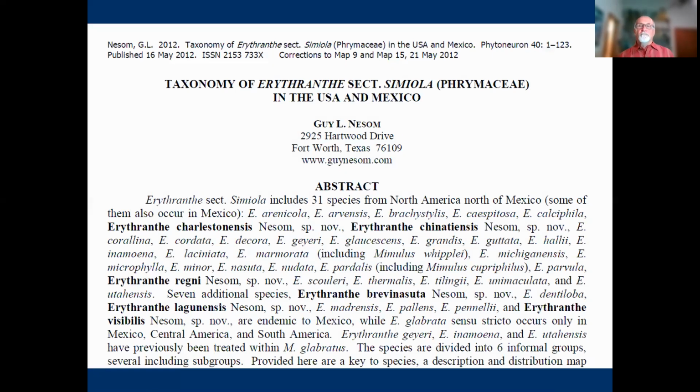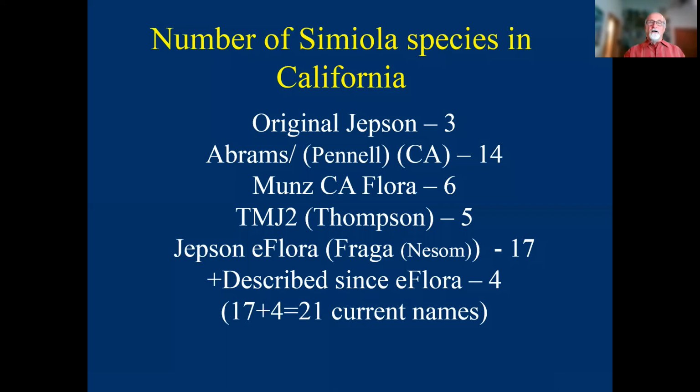Her treatment, though, did rely on this monograph that Guy Neesom, an amazing taxonomist in his 70s now, did after he got a contract from Flora of North America to work on this group. As of the monograph in 2012, there were 31 species in North America, and he's continued to publish new species. I think it's up around 40 species for the whole area. And with respect to California, here you can just see how over time, the number of recognized species in the publications that we're using to try to identify plants has shifted around a bit.